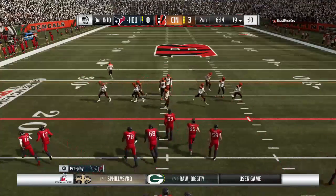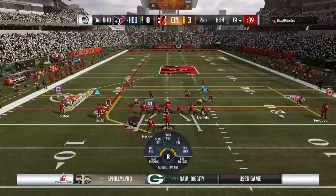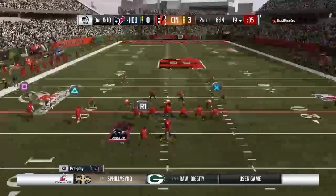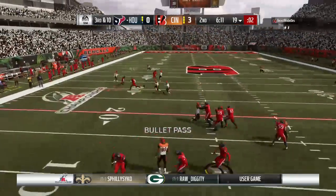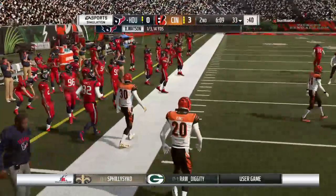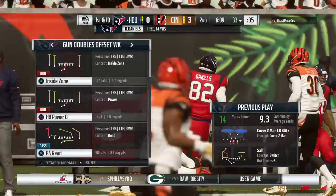Now they face a 3rd and 10 after back-to-back incompletions. From the gun, here's Watson. And he finds Daniels. And he'll have this past the 30 prior to going out of bounds. They get 14 on that one. Good for a Houston 1st down.